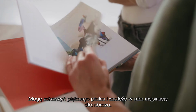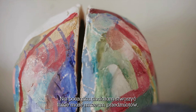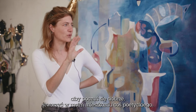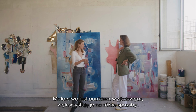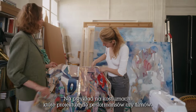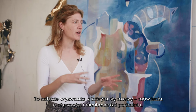I began a few years ago to collect and reuse some fragments of objects. They're completely useless, and it was at first to create a little museum at home to feel great, you know, to have some poetic views around my room and so on. And today I mixed this practice and the paintings because painting is the starting point, and then I put painting on in different ways, for a costume for a performance or a costume in a movie, and all this is talking about my difficulties to figure, and to find a way to talk about the presence and the absence of the figure every time.